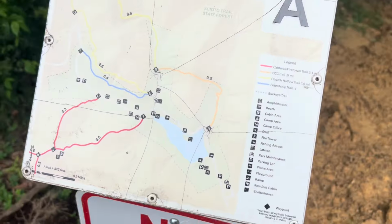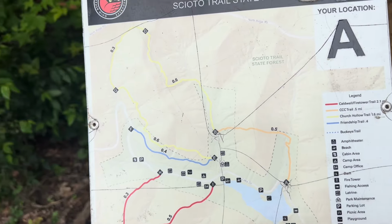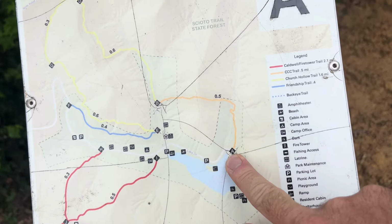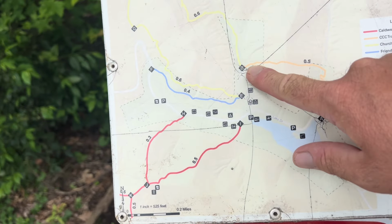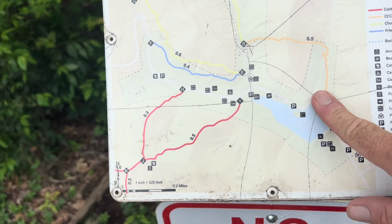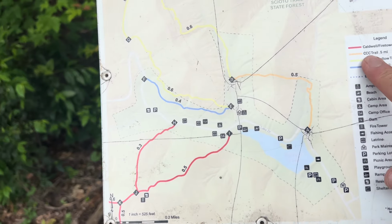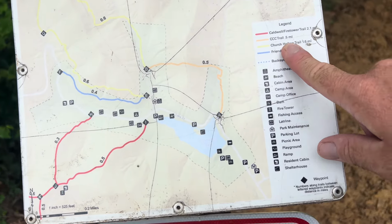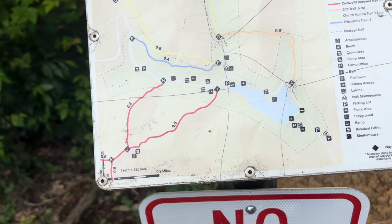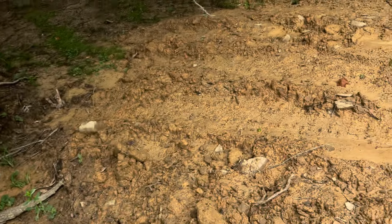But here is the map, and we are starting here. Sorry. And then when we come out, we're going to come out here, so we'll just have to walk down the road. But it's called the CCC trail. It's half a mile, and then connects to the Church Hollow Trail, which is 1.6 miles. So it's 2.1 miles. And let's go get on. Let's get going.